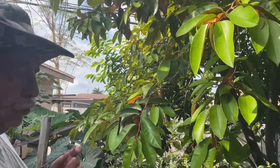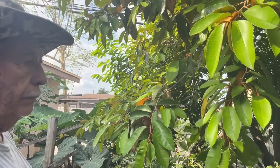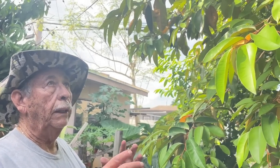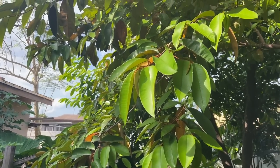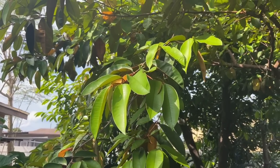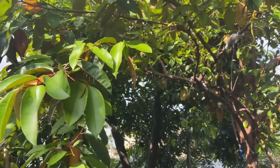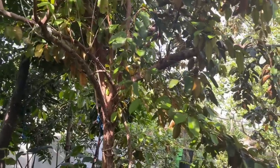I bought this from Johnny. He had it in a 25-gallon pot when I bought it and had fruit on it. But it's really different because normally star apples grow purple and green. This one is pink. Wow. And the fruit is not as large, but it is just delicious.